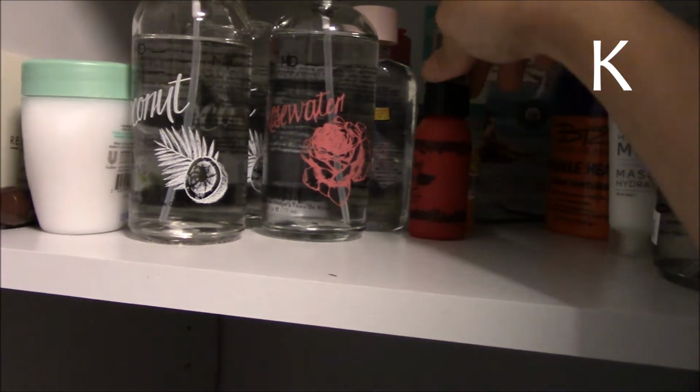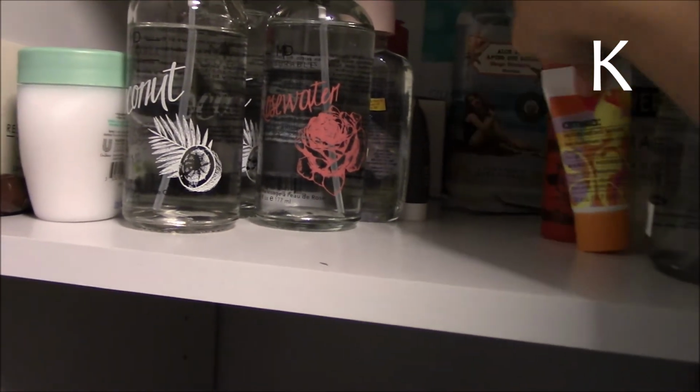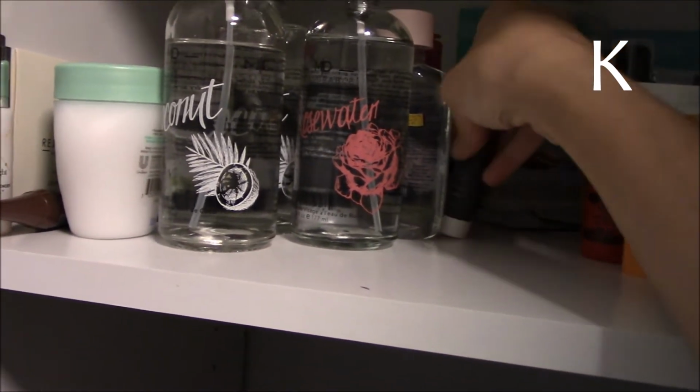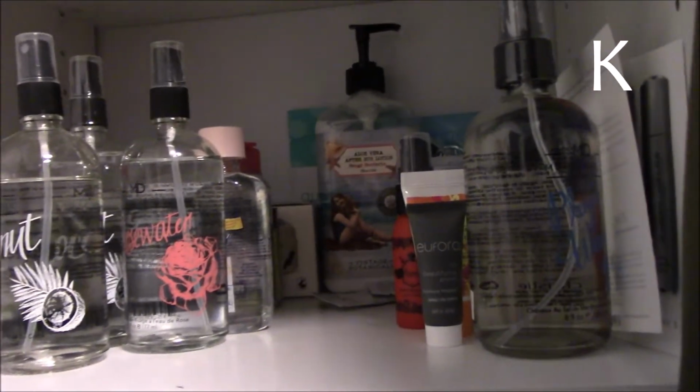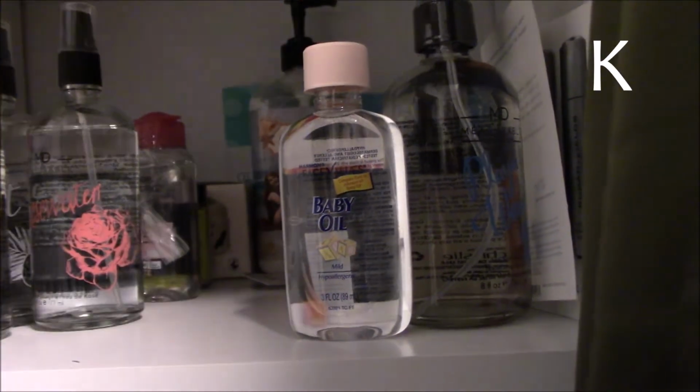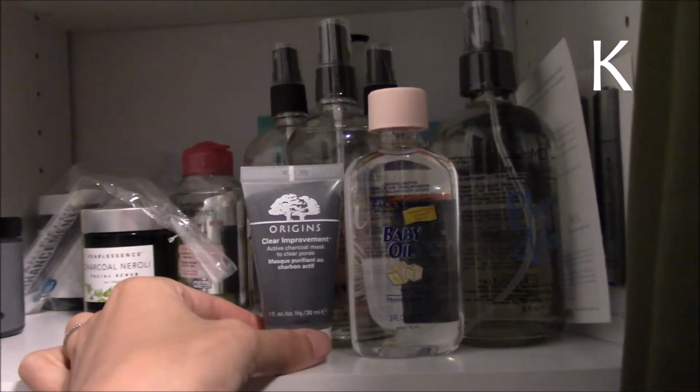What else do I have? I have another hydrating mask. I have these products. I have a lot of samples. I really want to go through my samples and actually put out videos for you guys. So I'm not going to be getting rid of a lot of my samples, just so you guys know. Okay, I have baby oil. I'll keep that. I have this charcoal facial stuff. I'm going to keep that.